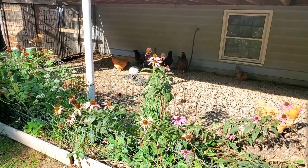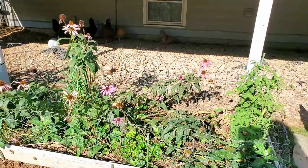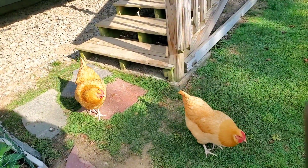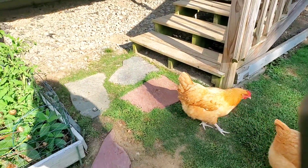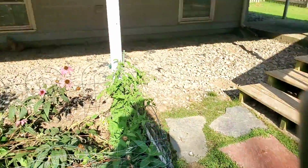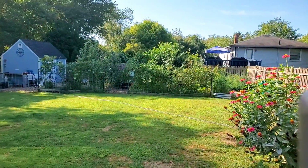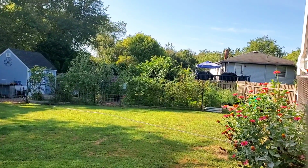I always find it so sad when the echinacea starts dying off for the season. You are very noisy. These are 2 of my younger babies. These are Buff Orpingtons. They've only been laying for a few weeks. They're babies, which is hard to tell because they're so big. But we love them. They're very friendly. Our hens are all very friendly. We can feed them a lot. All right, so let's head over there, go to the garden so I can show you the trees.